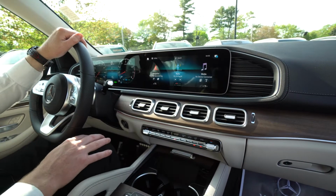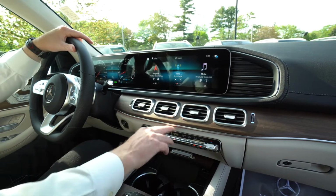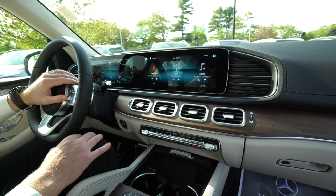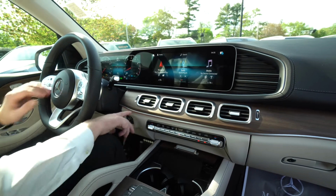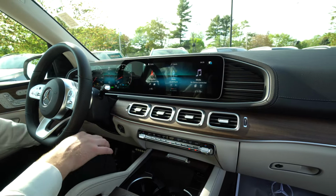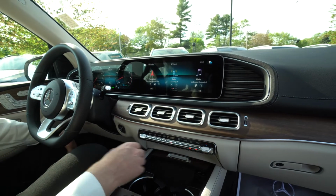As I was saying, there are five altogether. This does have ambient lighting. You can see right down here. It's a little difficult to see now, but this comes in 64 different colors. You can change that in any way you like. It's very, very easy. You come up here.